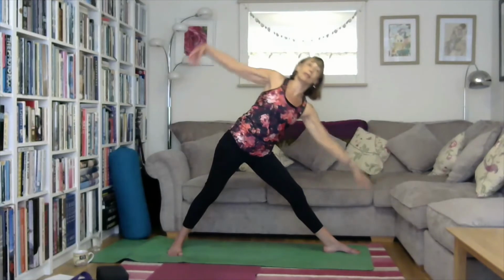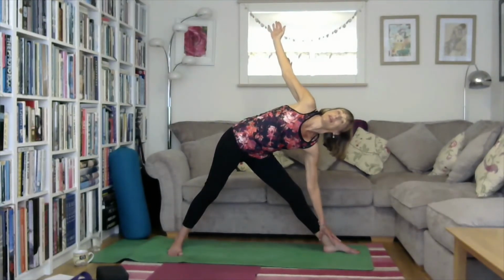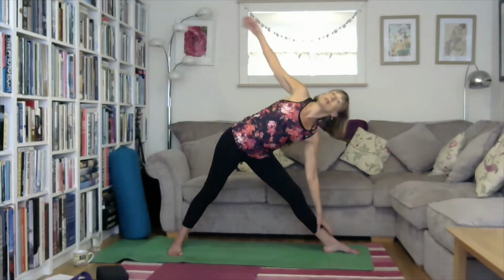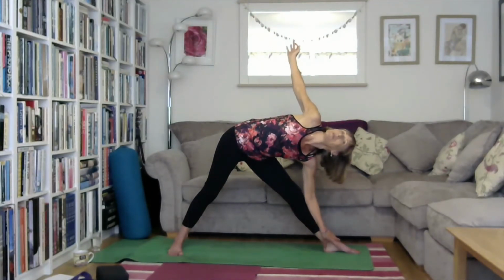And you swing into Trikonasana. Okay, you breathe out, you deepen. We breathe in back to 2. We breathe out, we hold. We turn the front palm. Breathe in, reverse. Breathe out, hold. Breathe in, straighten the front leg and reach. Swing into Trikonasana. And hold, lengthen through the sides of the body.